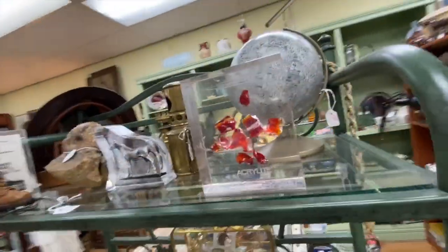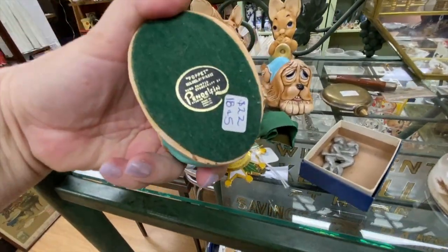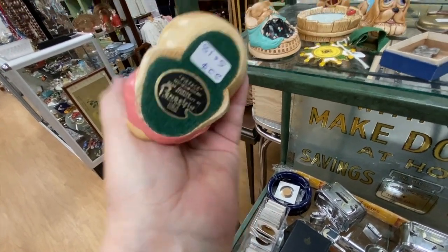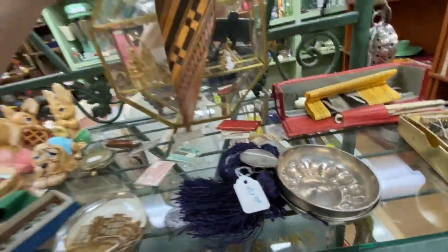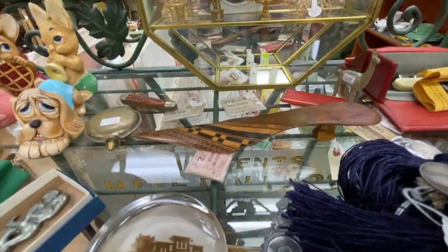This is $70. Oh no. Petit souvenir. Let's look here. That's a third vendor here. Hand painted. Wait a minute. Pendle fan? Okay. Wow. This is a shoehorn, I would think. Or a letter opener. It looks like a shoe. But nevertheless, $20 is too much.